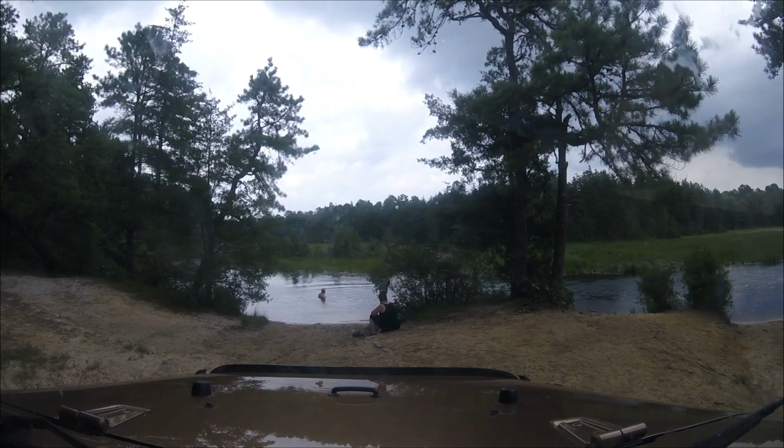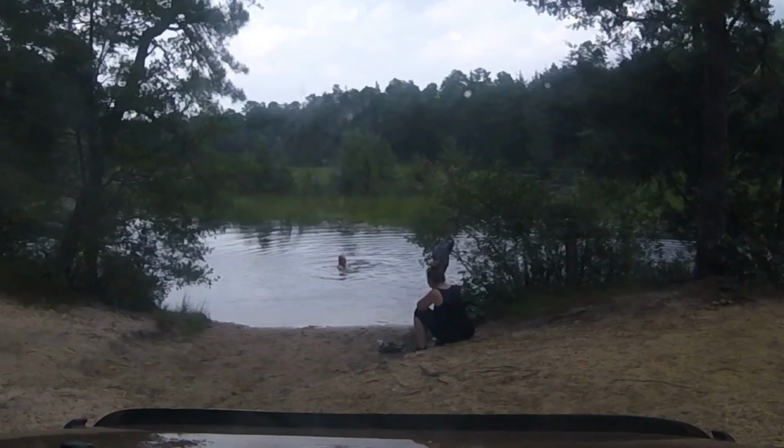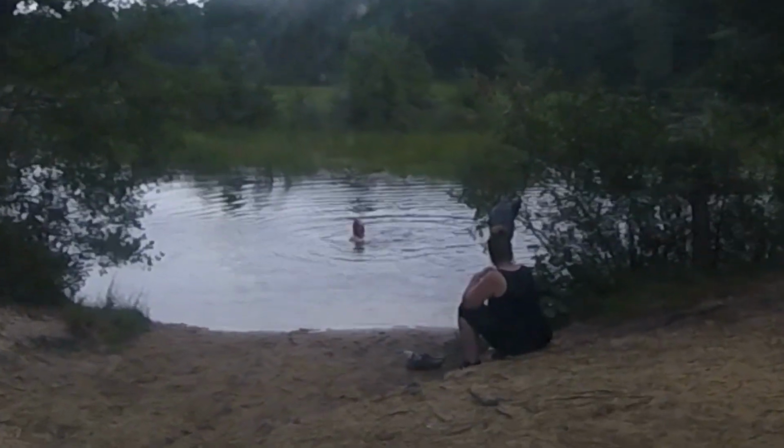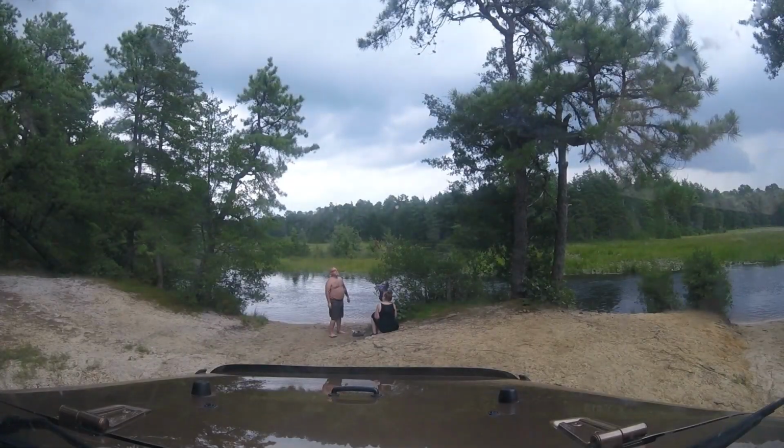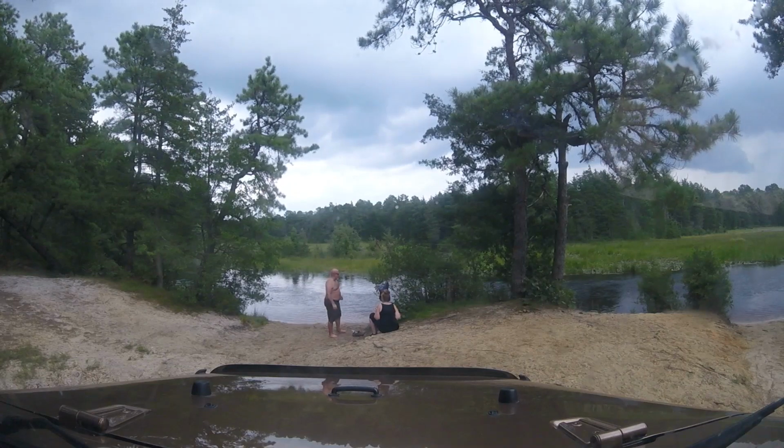But I decided to go in, check out the water. About 10-15 feet off the beach, it drops off, and it was over my head at 6 foot. So nice and refreshing. Awesome swimming hole. But it looks like I got out just in time.